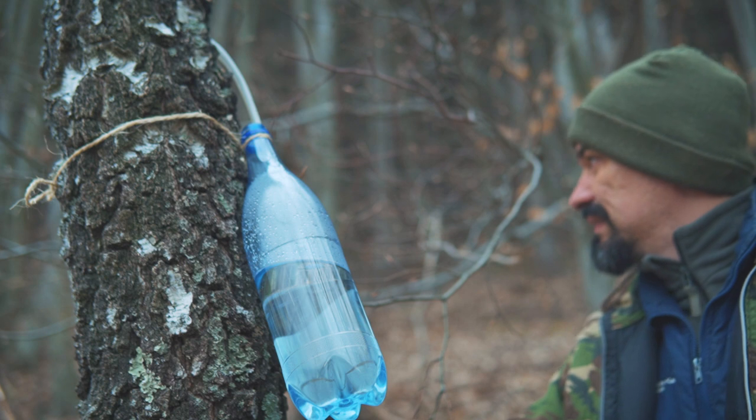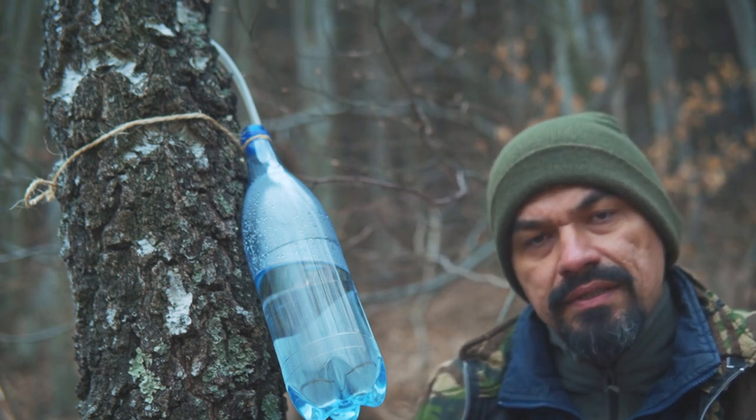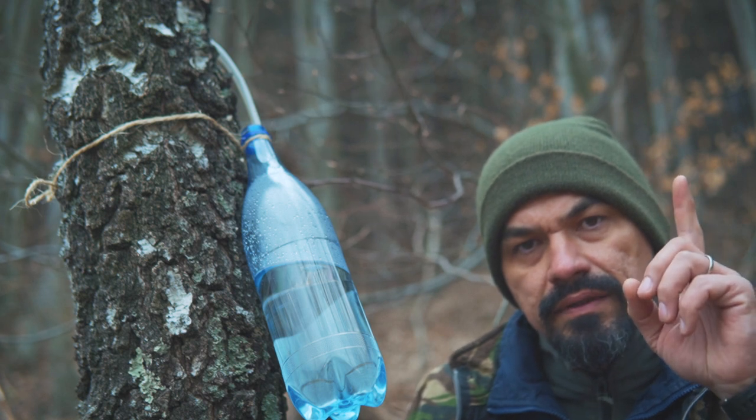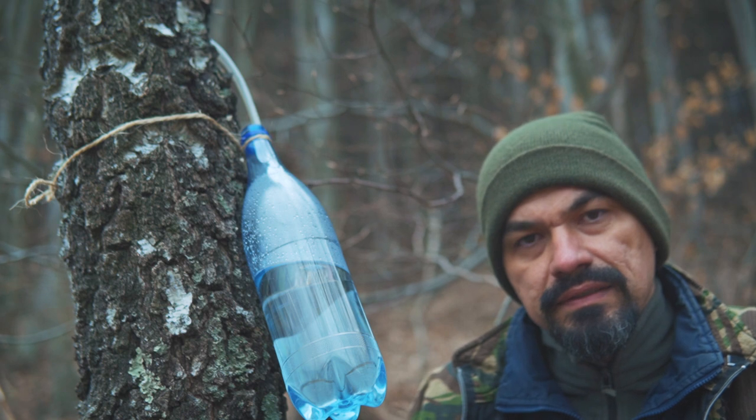it's enough for now. If you want to see in more detail how to collect birch sap, I'll link a video up here where you can see the whole process of it.